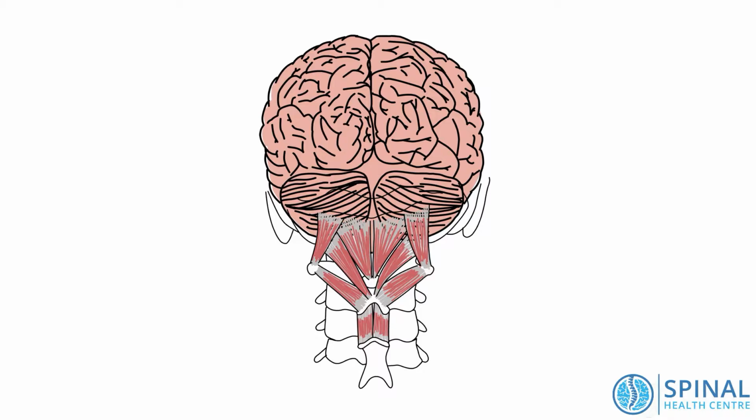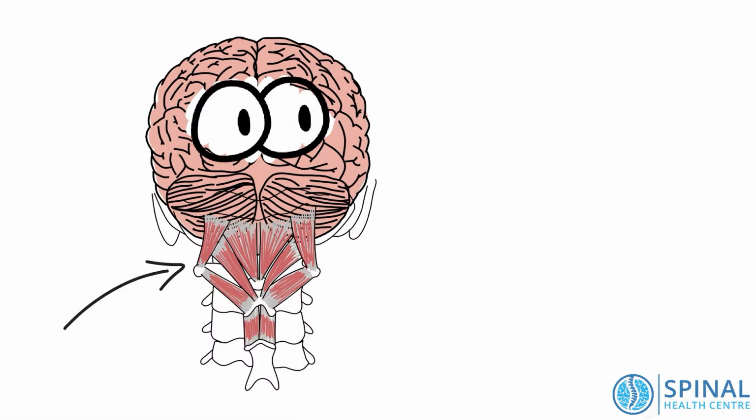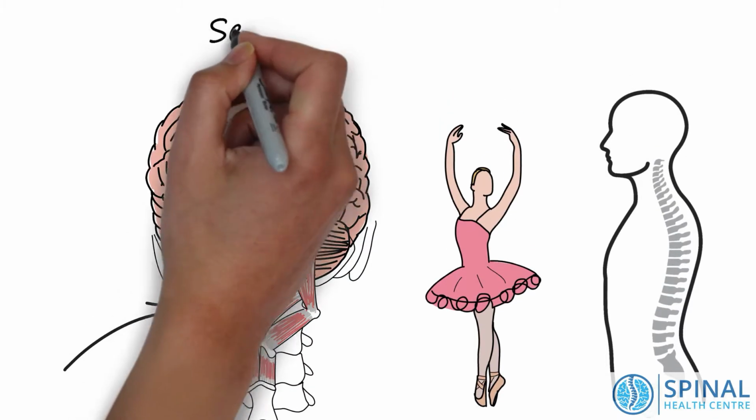Proprioception means your brain's awareness of the position of your body, so it's your brain's ability to know where all the parts of your body are in space. The proprioceptive information that comes from the muscles closest to your spine and skull help your brain to know what's going on in your spine, which represents the core of your body. For your brain to accurately move your arms and legs, your brain needs to know exactly what's happening in your spine.